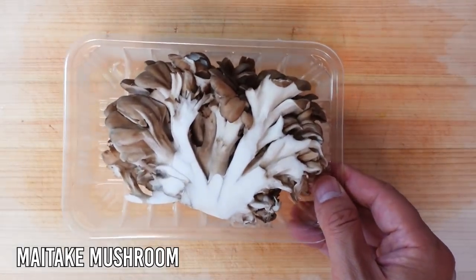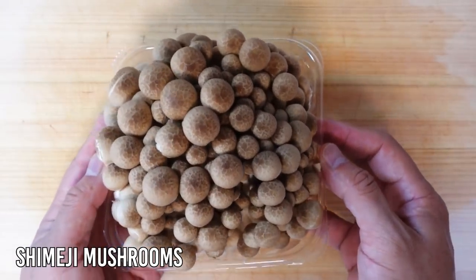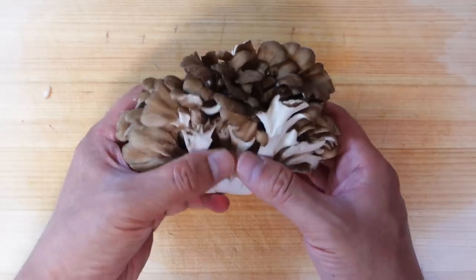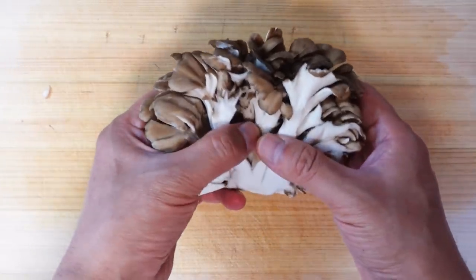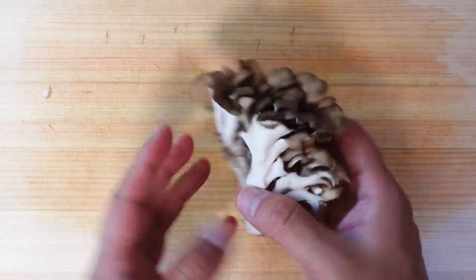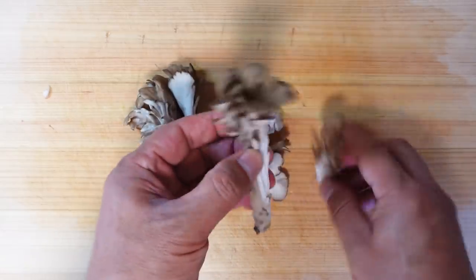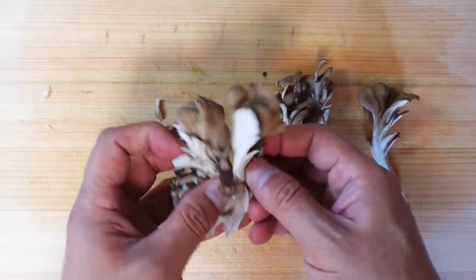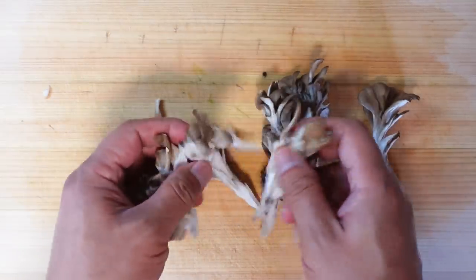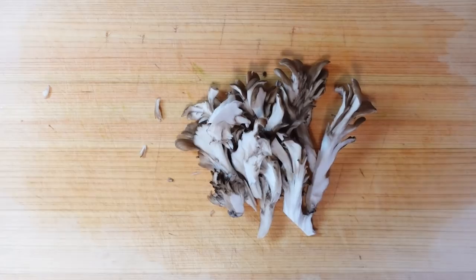Today I'm gonna be using three kinds of mushrooms. First one is maitake mushrooms, and shiitake mushrooms, and shimeji. I love shimeji. I don't use all. Maitake mushroom. I'm gonna be using half of this pack, like this, and tear like this. I love maitake mushrooms. So, I think this is okay.